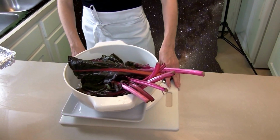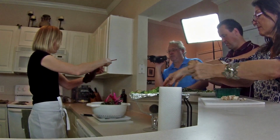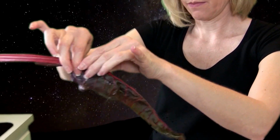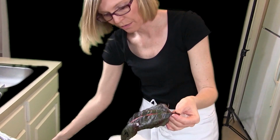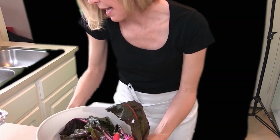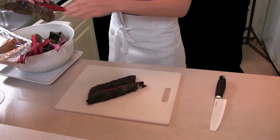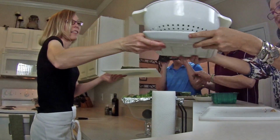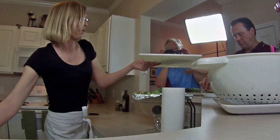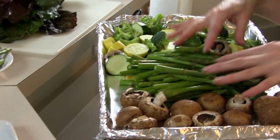All right, next I'll show you how to get this big fat stem off of the greens. We're gonna just grab them right here. Pinch it and snip, and this will come right off. And we can put them right here on this cutting board. So, grab this. And just twist it. Yep. Okay. All right. Yeah. Okay, we get this one.